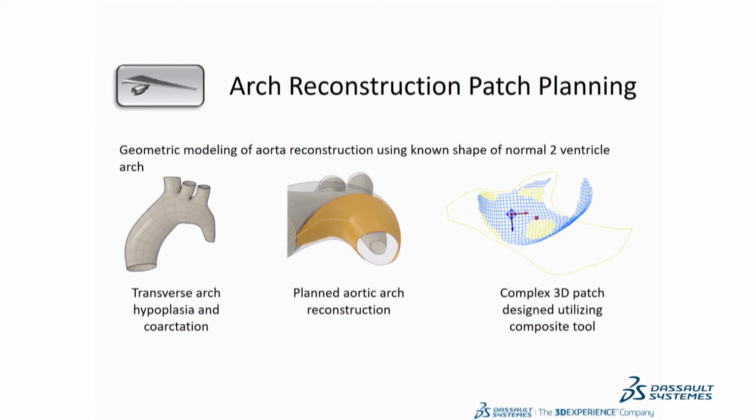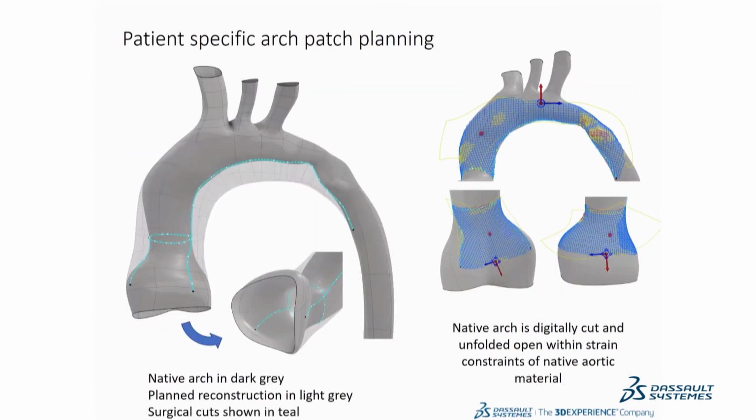Without any technical guide, the current outcome of these arch reconstructions is quite variable, as one might expect. We have worked closely with the CATIA team to develop a workflow utilizing this platform to pre-design patient-specific arch patches. This will truly be an extraordinary advance for these patients.